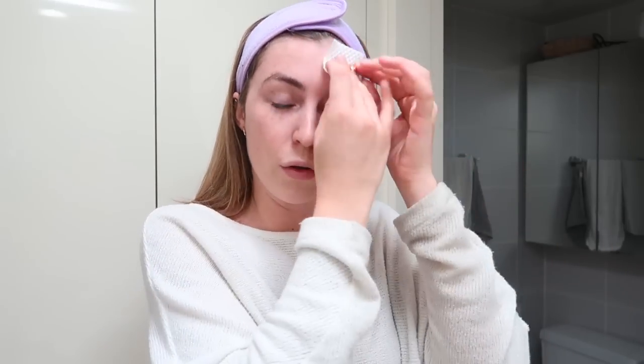Sometimes you want to go for that feeling if you're trying to dry up a spot. But especially in the winter and the colder temperatures, I don't like using a toner that makes my face feel all dry after, and this one definitely does not make my face feel dry.